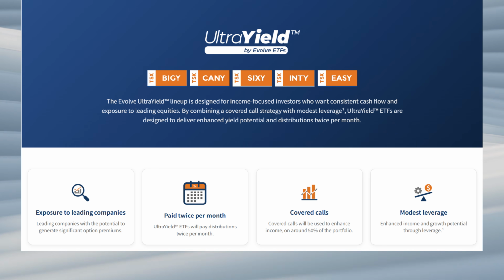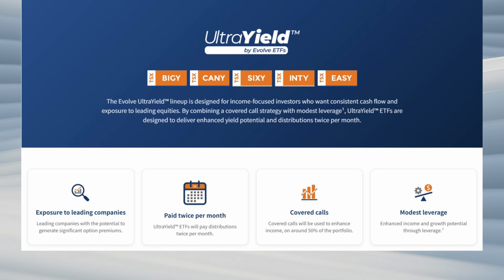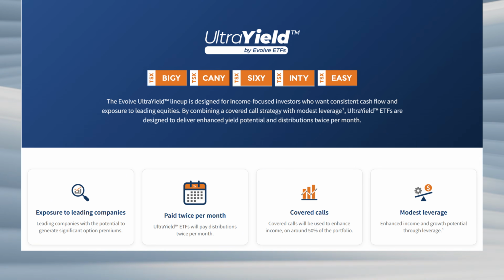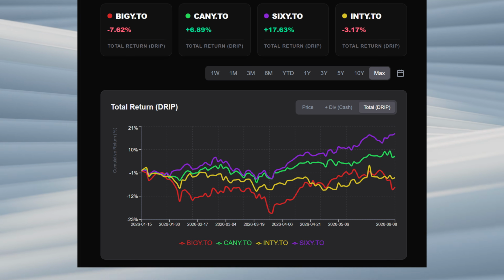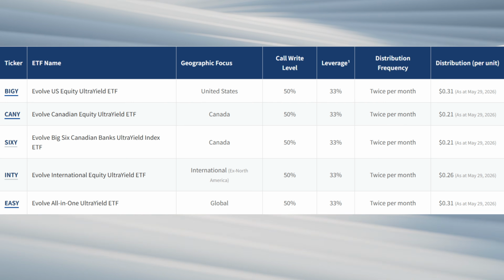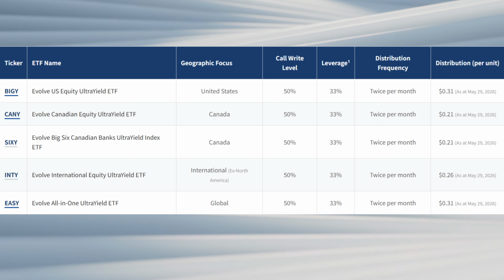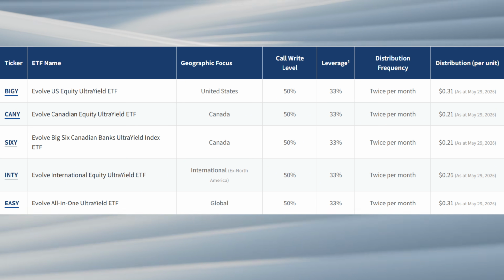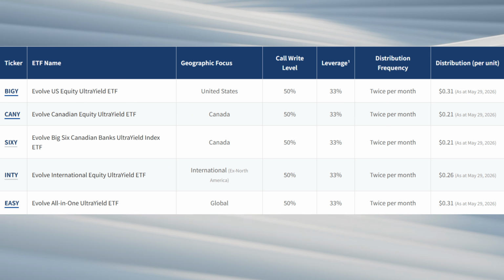The real-world situations are often more complicated than the first two cases. The Evolve Ultra Yield series is a fascinating example. A lot of people attach a NAV erosion label to the lineup, but when you actually dig into the individual funds, the performance gap between them is pretty striking. The common thread across this series: they write at-the-money calls on about 50% of the portfolio, meaning they write options at the current market price, locking down roughly half of any potential upside. On top of that, they layer in 33% leverage to amplify returns.